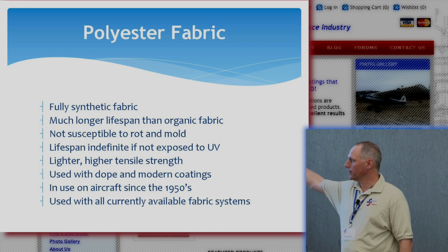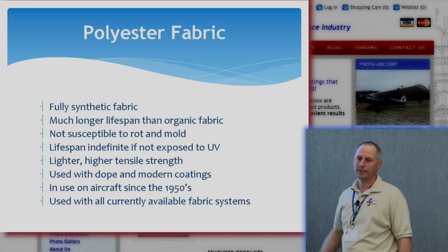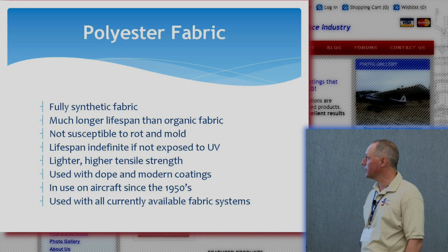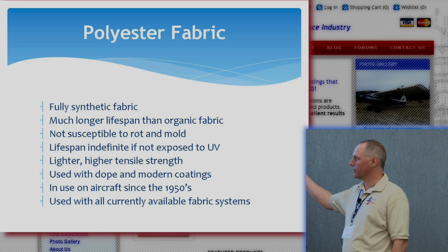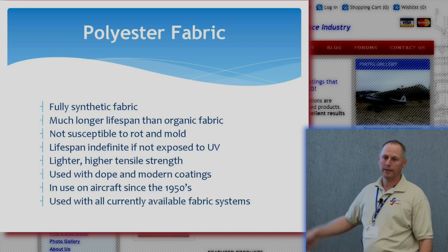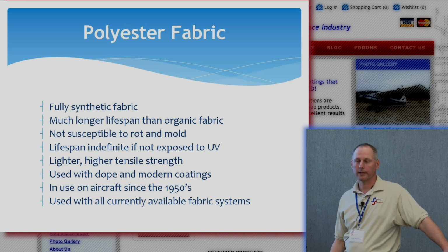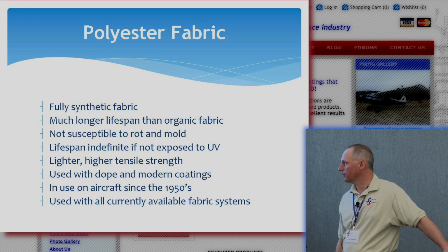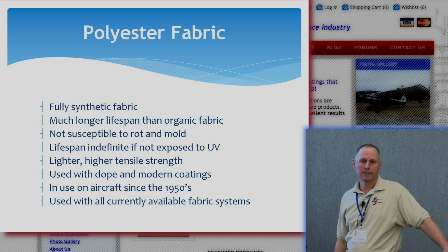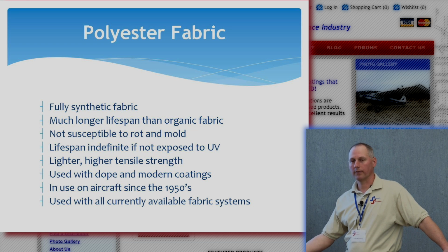The one thing about it, though, it has pretty much an indefinite lifespan if it's kept from UV. Ultraviolet light is kryptonite to polyester fabric, so we have to protect it from that. It's considerably lighter than cotton and linen, much higher tensile strength. It can be used with dope. You can use the old dope systems with polyester if you like. It's been modified a little bit from what it used to be with cotton, but similar. And you can also use modern coatings on it. It has been used on aircraft since the 1950s. It's not new. It's been around a long time. And it is used with all currently available STCs. So everything that we're doing now in fabric covering is all polyester.